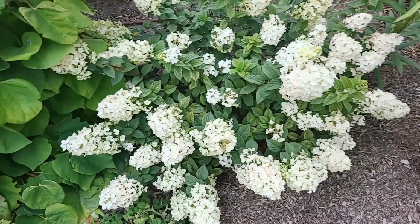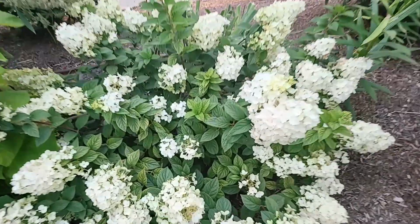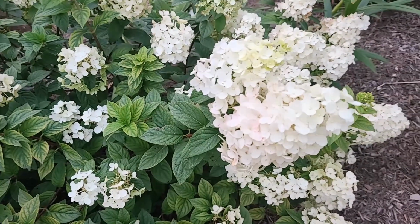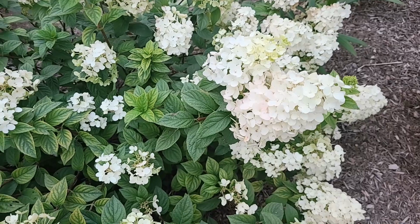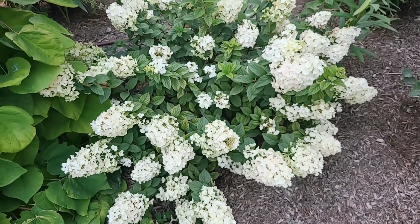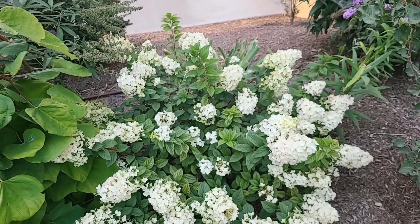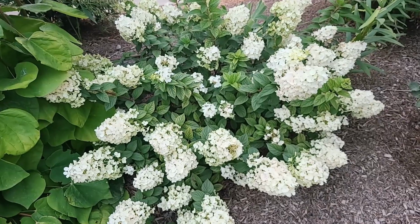We have another Hydrangea paniculata. This is a Strawberry Vanilla. And as you can see, the flowers are starting to get a little bit of a pink hue at the base. So the base will progressively turn darker pink, and then the top will stay kind of a cream color. Now last year it did not change color, but this year it looks like it might. But it's glorious. I think it's really beautiful.